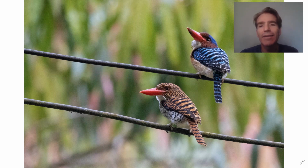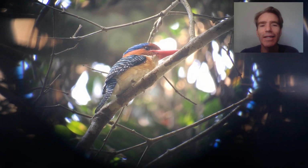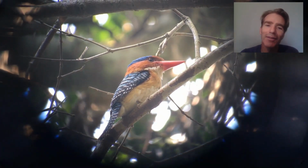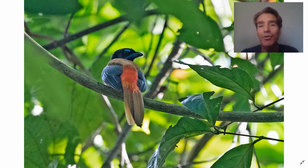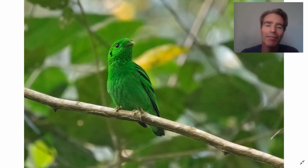Okay, we're going to head to the last site of the tour, the Krung Ching waterfall. This is a nice place to look for the banded kingfisher. A little bit of digiscope footage here. You can see it lifting and dropping its crest there. It's quite a special bird. There's some different trogons down here, like the scarlet-rumped trogon. This is the rufous-collared kingfisher, quite a secretive rainforest kingfisher. And finally, this beautiful green broadbill.